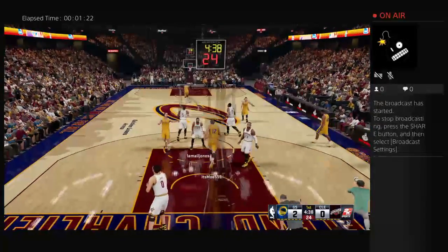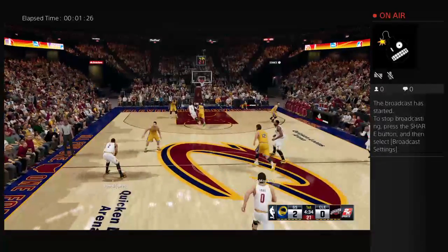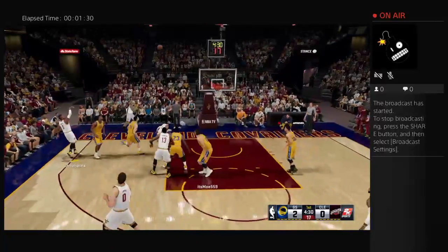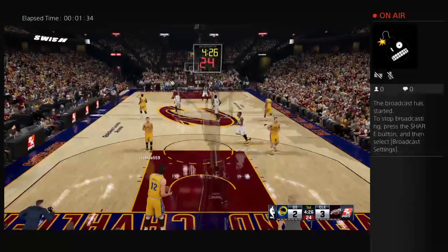Here's Bogut. Nice pass, nice catch, and a resounding dunk. Yeah, and that's how the coach would draw it up on the fast break from start to finish. Yeah, and what a finish it was, guys. Really nicely done.